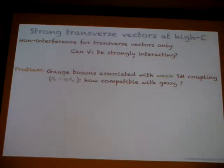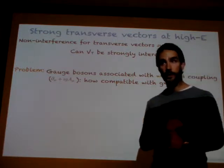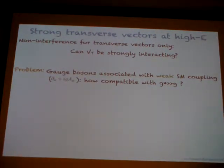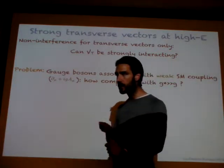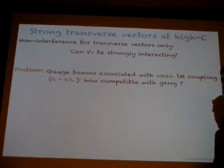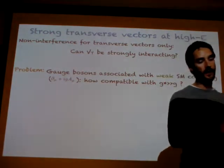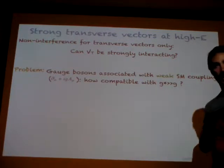Now, my question is whether something similar can happen also for the transverse polarizations of vectors, because remember that many of these obstructions to precision were associated with the transverse polarization of vectors because they had this non-interference pattern and so on. So can actually the transverse polarization of vectors be strongly coupled? And initially you would say, well, not so much, because usually you associate these vectors to the gauging of a symmetry, so that eventually all the interactions involving the vectors will be associated with just one coupling. And we have measured this coupling very well at small energies, so I'm not expecting anything to be changed, or I don't expect the possibility of being able to include a different interaction at high energies.